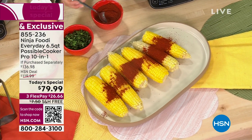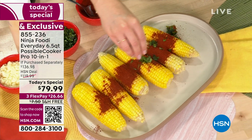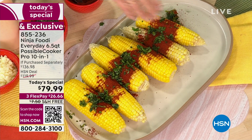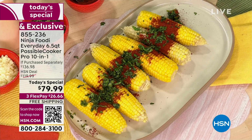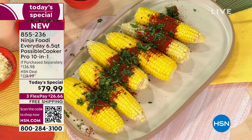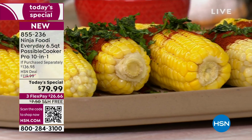How did you cook the corn here? We just steamed it. That steam function is going to save you some calories because you don't have to use the oil. Even if you're grilling, you might want to use oil. Now with that steam function, you don't have to. You can just steam your vegetables and have your steamed corn ready for your next summer barbecue.